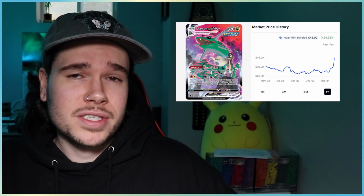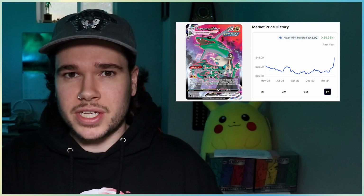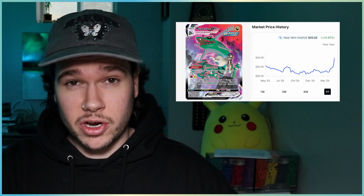Alright, number 5. Number 5 is one of my favorite Trainer Gallery cards, a card I've been trying to pick up, looking for a good deal on it, but it's a little tricky to find, and that is one of the only good cards from Silver Tempest, the Rayquaza Vmax. Currently, this card is going for about $45. I think you can still get good deals on this card specifically because Silver Tempest is still out and about a little more than the other Trainer Gallery sets.